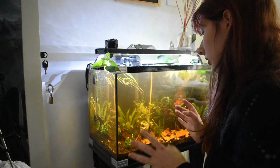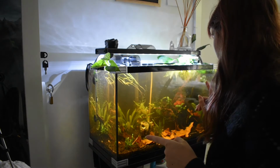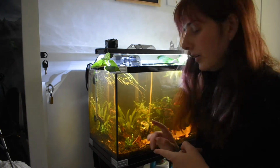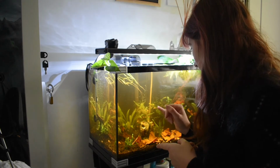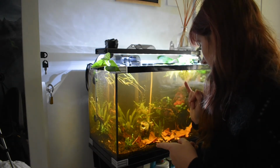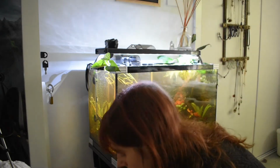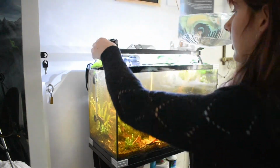This tank sort of contains the remnants of a bunch of different setups. So it's got a bristlenose pleco in it. It's got a coolie loach, which I never see. It's got two otter catfish somewhere in here. I think that's it. So I thought that I would grab a bunch of neon tetras, which are a pretty accessible fish.